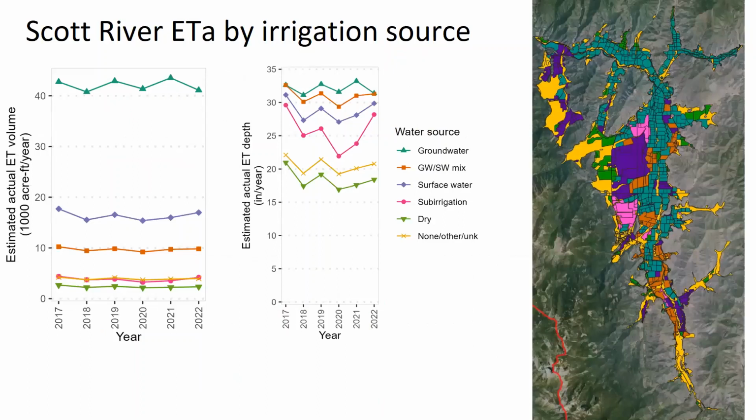Drilling more into the Scott here, that kind of teal green is the groundwater irrigated parcels or fields in the Scott. It's those groundwater areas that have the highest water use on a per area basis, and they're also the largest number of acres. So on a volumetric basis, that's where most of the water is used, through the groundwater. And you don't see a reduction in the water use or the transpiration between 2020 and 2022 for groundwater.